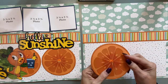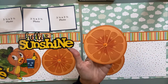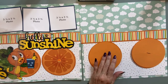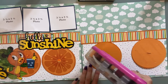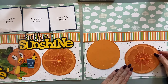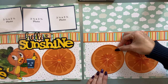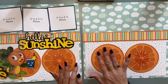All right. Just add that extra little touch in the center there. And since I'm going to go ahead and create mine just like the sample, I am going to adhere them both down. They are going to be ever so slightly more to the right-ish. I just want to make sure we have our orange bird over here.